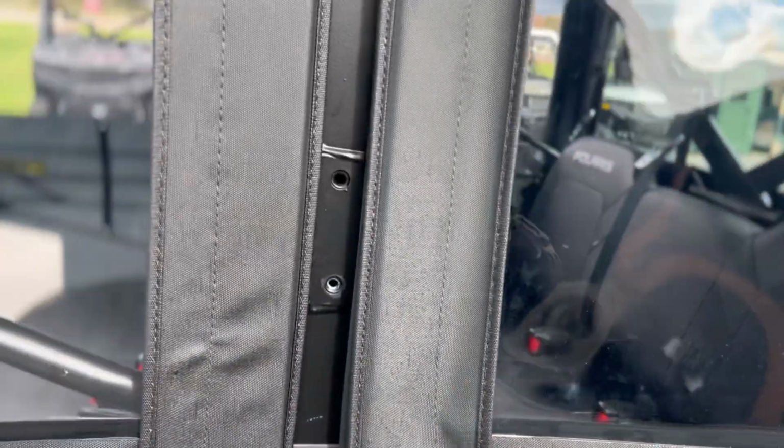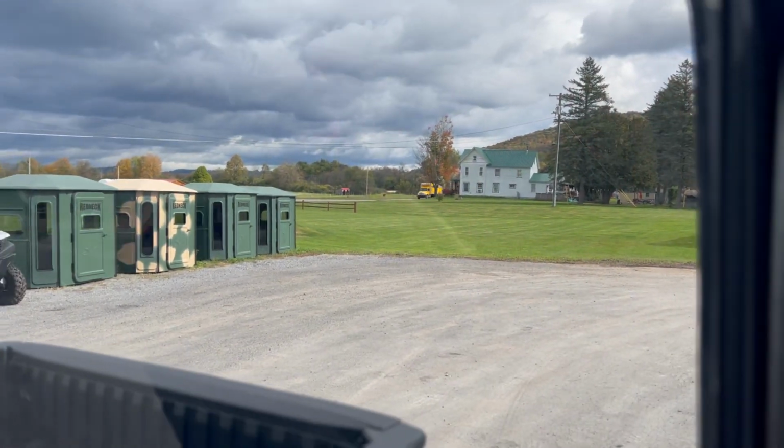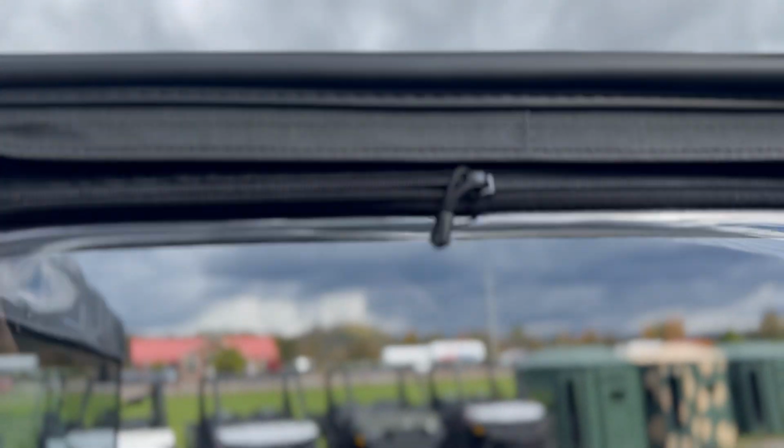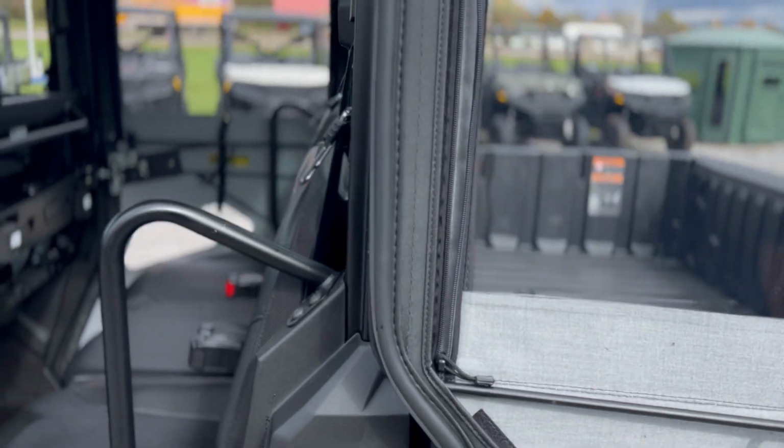Even the back doors have a great fitment, good seal on them. Now you can still access and open the back panels as well, just with these zippers here. You can open right up. So very slick setup.